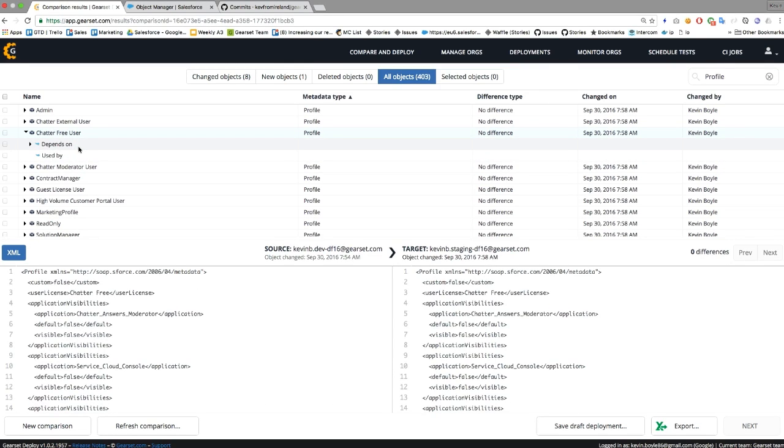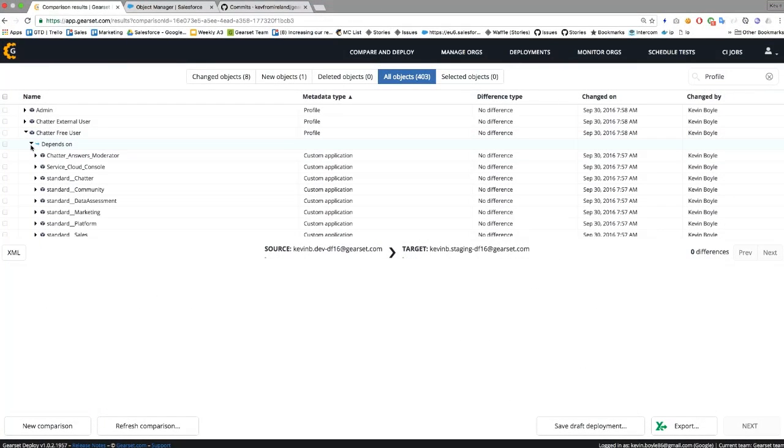Obviously, one of the more complex objects in Salesforce. It doesn't live alone. It's got lots of dependencies. So when you come to deploy that, GearSet will automatically detect all of the dependencies. And we do that for some very advanced cases as well. So things like a formula field that depends on another object, we'll work all that out for you.